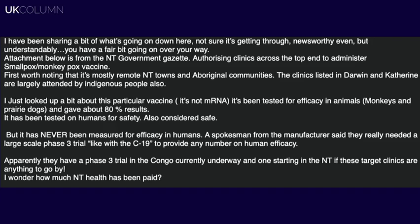From down under, a Scotsman who's now gone to the Northern Territory as an emigre for most of his life writes this: the Northern Territory Government Gazette is covering this. It's authorising clinics across the top end, which is Northern Australia, to administer smallpox/monkeypox vaccine. And we know in the Northern Territory they claim, oh, well, we're remote and we have a lot of Aborigines and we have to have special measures. Well, the viewer who writes points that out to him for himself. The clinics are in Darwin, the state capital, and in Katherine, largely attended by Indigenous or Aboriginal people.